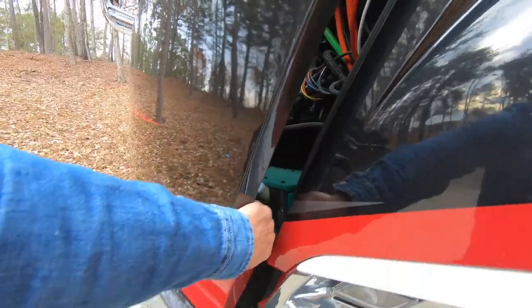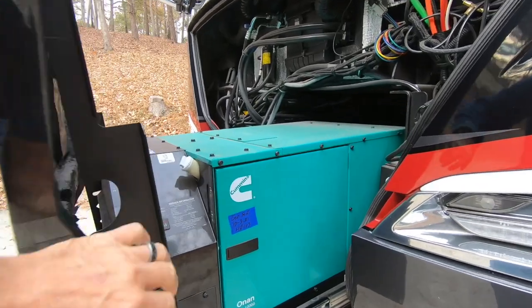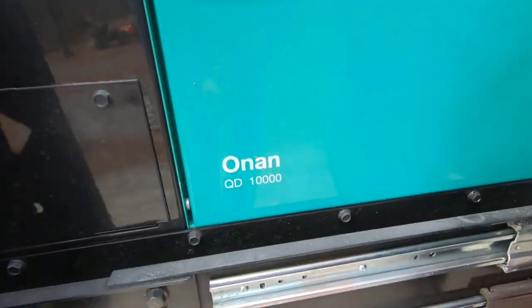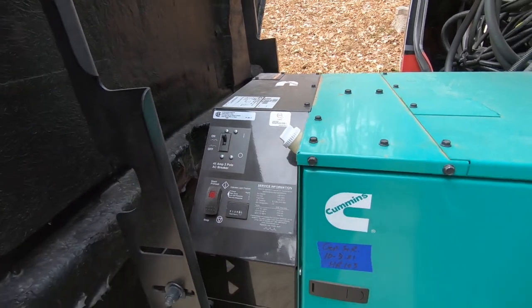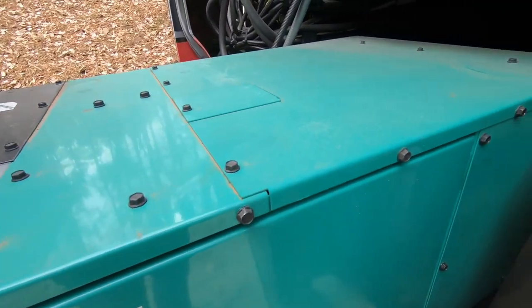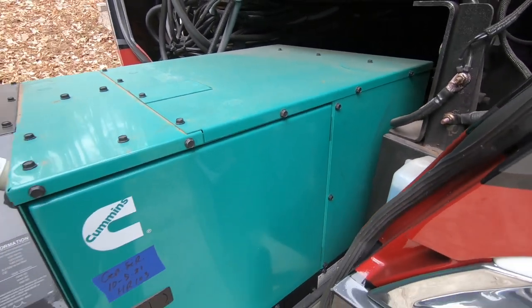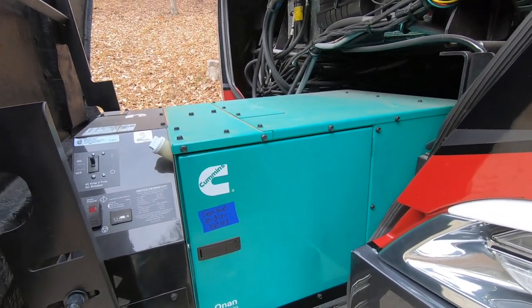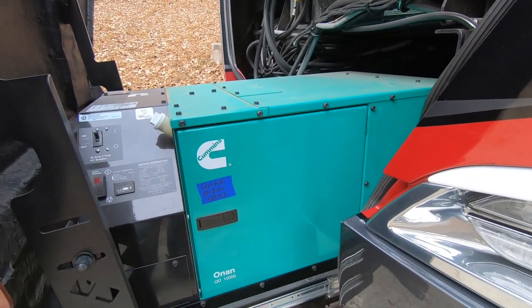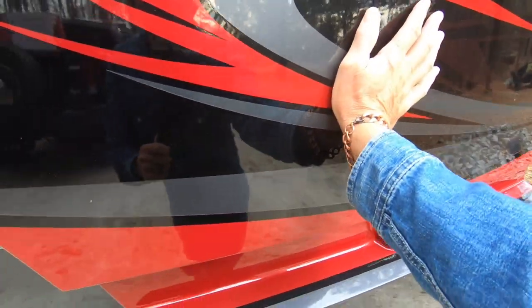Now for the details, beginning at the front, where we find the diesel Cummins Onan generator. This is the start button. You have several more starting sources on the inside. If you're not familiar with RVs, the generator will help give you power to your rig when you're not connected to shore power. So it allows you to camp off the grid, if you will. Now to close it, just a little push.